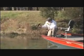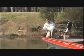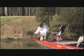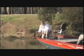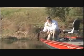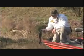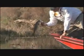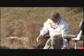Now, how old do you think this bass right here is? That's probably a year. That's on the high side of what you would expect. A 14 to 16 inch is about where we would expect it to be, so that's bigger than normal. Well, if the weight was up a little bit, I'd say it would be a perfect bass. We'll let him go and we'll see if there's another one out there to go along with him.